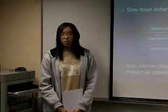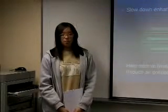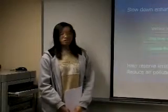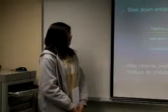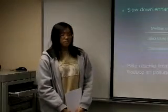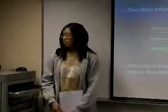Second, we can help to conserve limited non-renewable energy, as non-renewable energy is now running out, and there's an increase in population on the earth, so there's not enough non-renewable energy for us to use. And the third is to reduce air pollution, as you know that greenhouse gases can also be air pollutants.